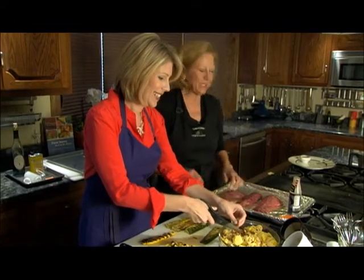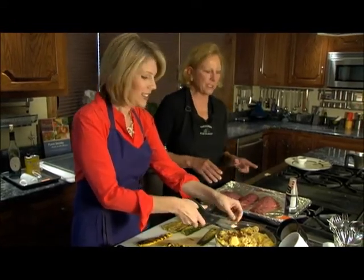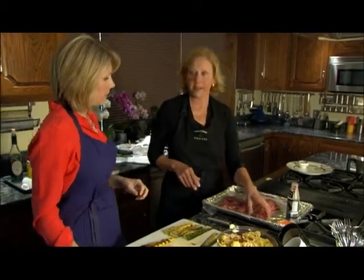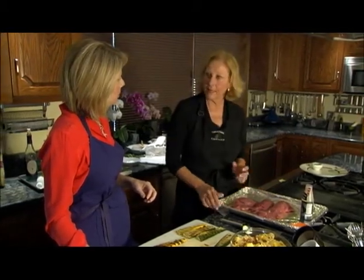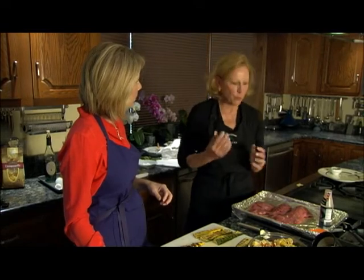Another really nice thing to do with beef is to put balsamic vinegar on it. I won't put it on today, but I just wanted to point this out: if I were doing these kebabs ahead in the afternoon while the kids are in school or napping, make up your kebabs and cover them with a little bit of balsamic vinegar, and it tastes great. It adds a nice little, almost like a sauce on it, and really is great.